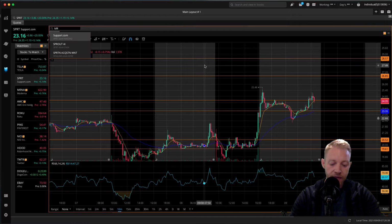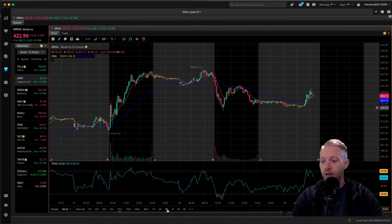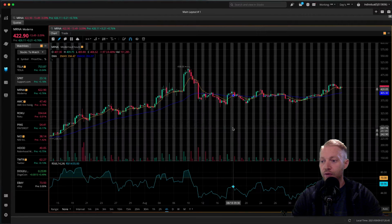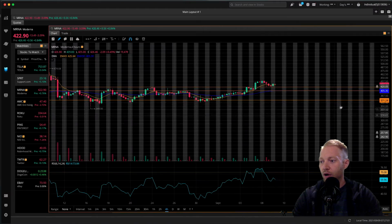And then we have MRNA, which I've been watching for quite a while. What we were paying attention to, going down to the 4-hour chart, is I like this sell-off, I like this base, and so we've been keeping an eye on this base. Actually we took the dip buy on it yesterday for a quick couple percent gain, but this is the area that we would be watching for in MRNA.